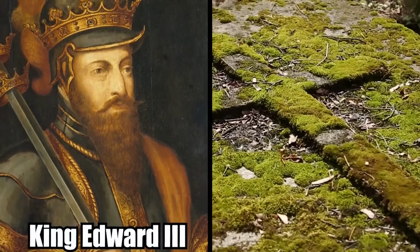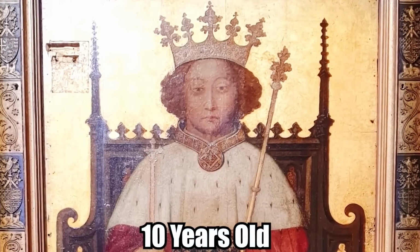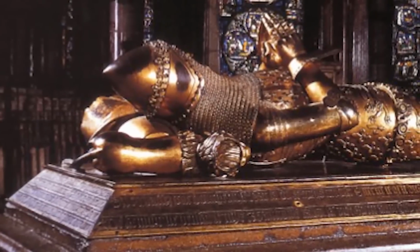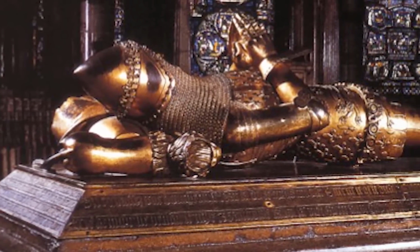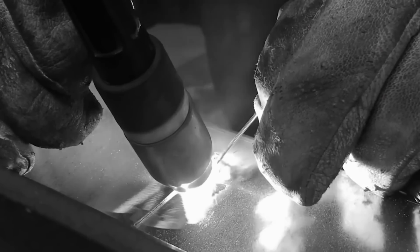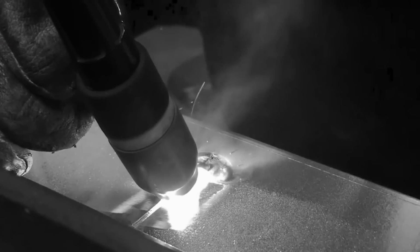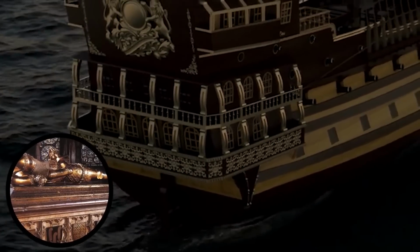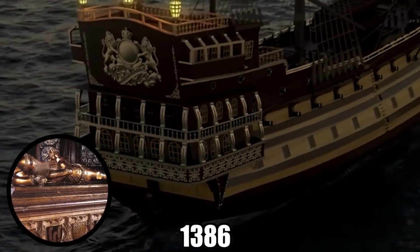Researchers have said that this wish was unprecedented for its time. The Black Prince's father, King Edward III, died the following year. At just 10 years old, the Black Prince's oldest son, Richard II, rose to the throne. The Black Prince's effigy is made from the exact same materials as that of his father. New research points out that this suggests they were made by the same person at around the same time. Historical records show that marble for Edward III's tomb was transported to England by ship in 1386.